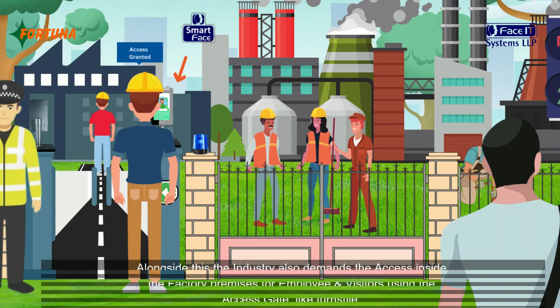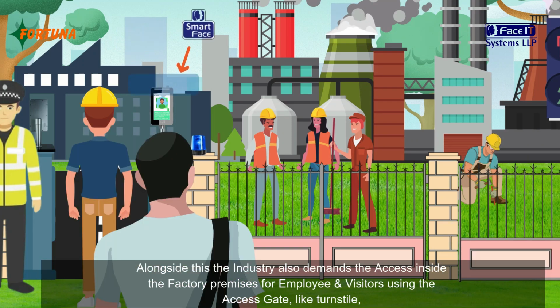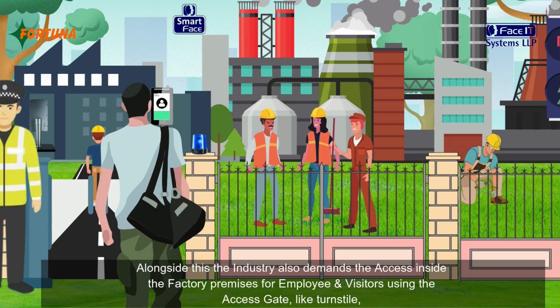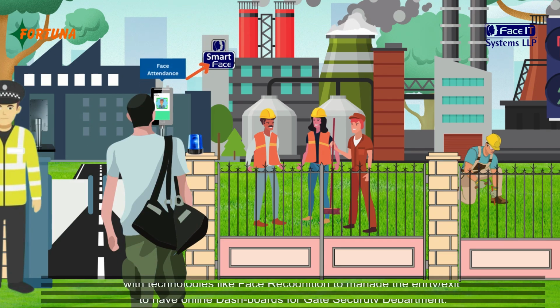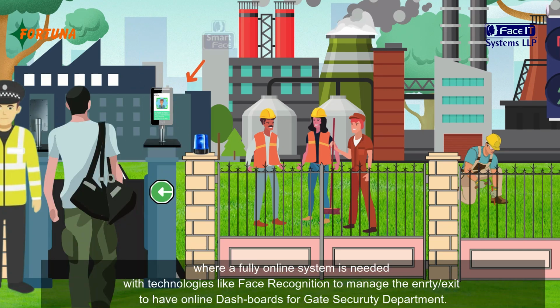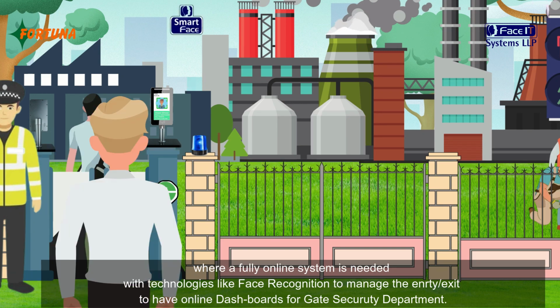Alongside this, the industry also demands the access inside the factory premises for employees or visitors using the access gate, like a turnstile, where a fully online system is needed with technologies like face recognition to manage the entry and the exit, and to have online dashboards for the gate security department.